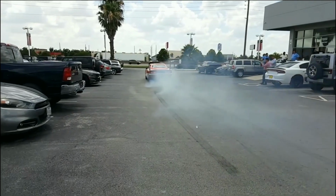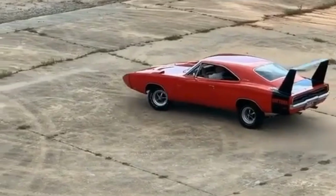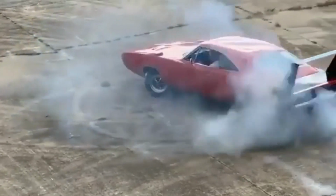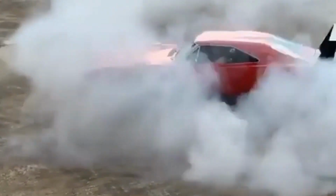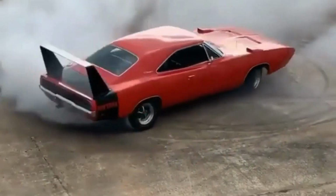While only 503 Daytonas were ever built, their impact was huge. They were banned from NASCAR after achieving their goal of completely disrupting the sport. But Dodge had made their point. The 1969 Charger Daytona showed the world that sometimes you have to go to extremes if you want to be number one.